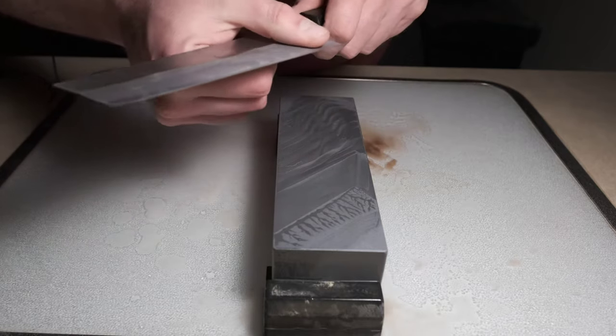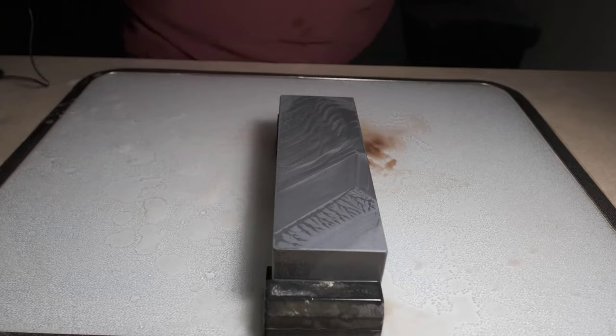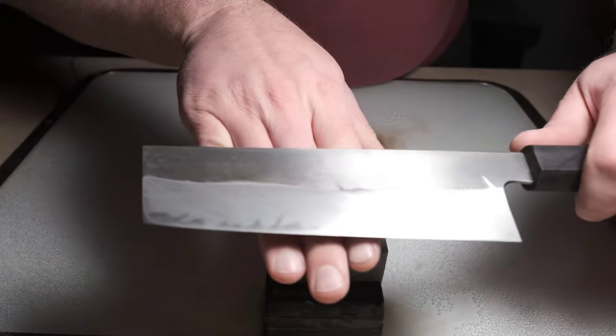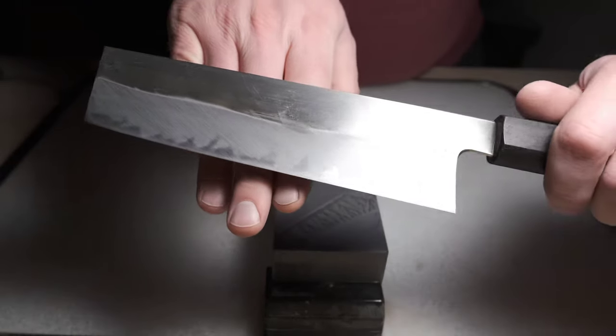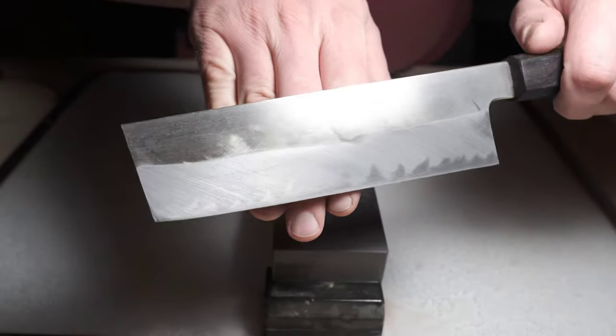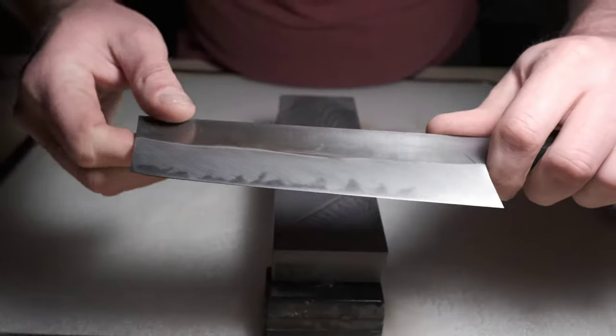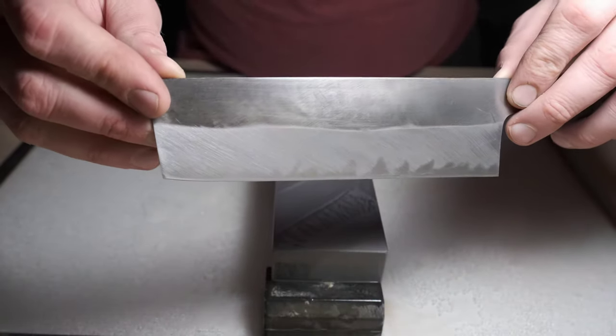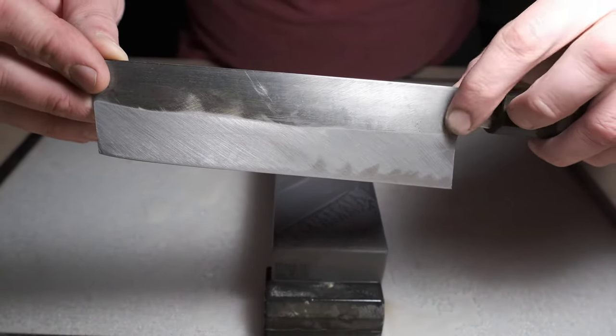So here is what our King 300 produces. I'll just dry it off a little more. And you can definitely see it's a major step up in aggressiveness and depth that it's cutting into it. You can see I slipped there. Oops.